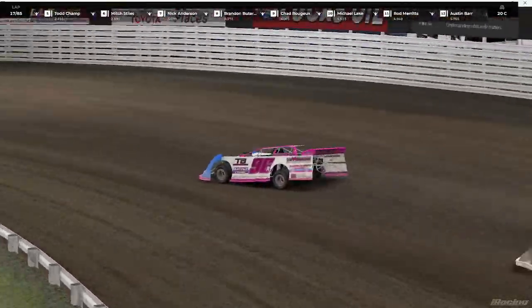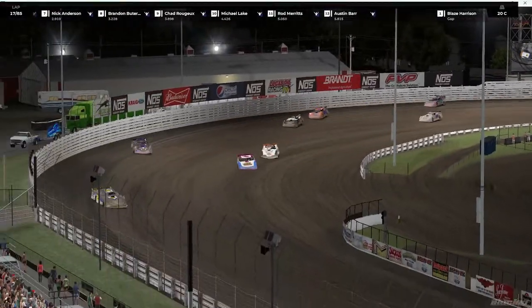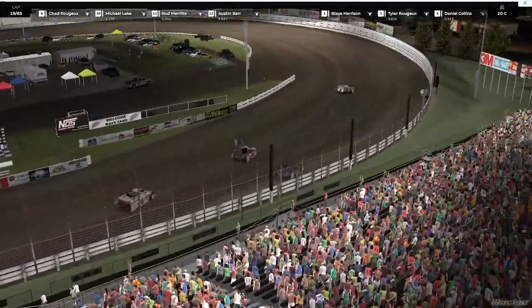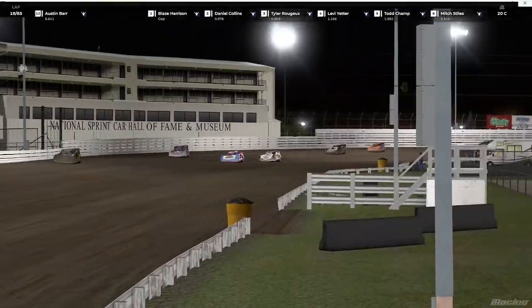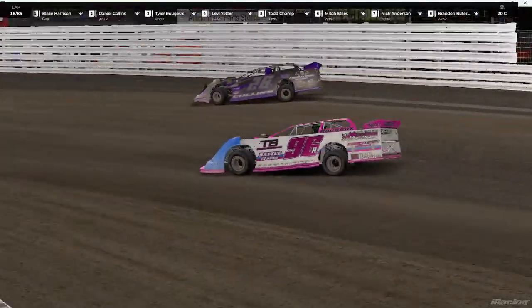Tyler Rougie in that second position. Now Daniel Collins to the outside, trying to regain that back. Levi Yetter elects to run behind Tyler Rougie on the bottom side of these corners. Daniel Collins gets a big run coming out of the corner. He'll go door to door momentarily as he motors past that 96 car.